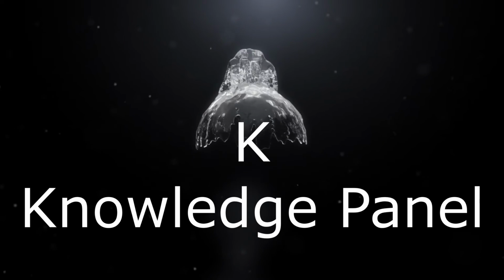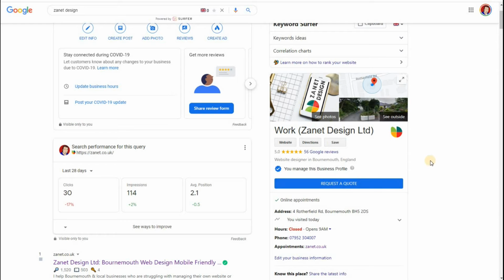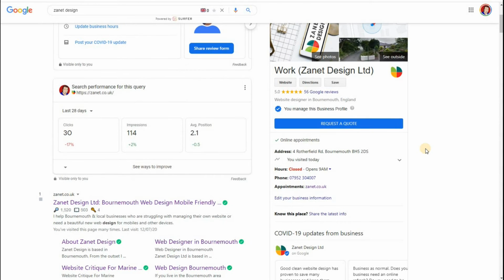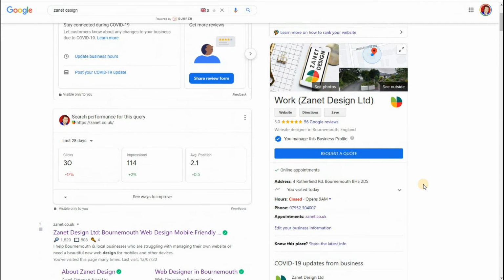So K is for knowledge panel. So the knowledge panel is this area here to the right hand side. So if you type in your business in Google search engine, you'll find then that your knowledge panel should appear. If it doesn't, then you haven't registered or verified your business. If it has, you'll see many of these things then coming up, and that's really kind of almost a branding in itself of your business. So that's a knowledge panel.